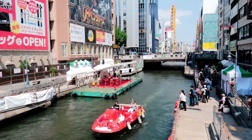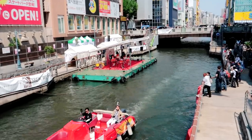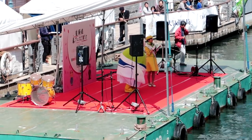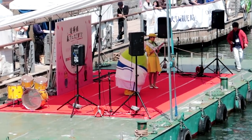Anyways, this is just a random store on the side of the street, so we're gonna keep going to Amerikamura. There's like Sailor Moon singers in the middle of the river there. What is going on? They have an audience too. I love it though. I don't know what happened, but they transformed into one individual bird.